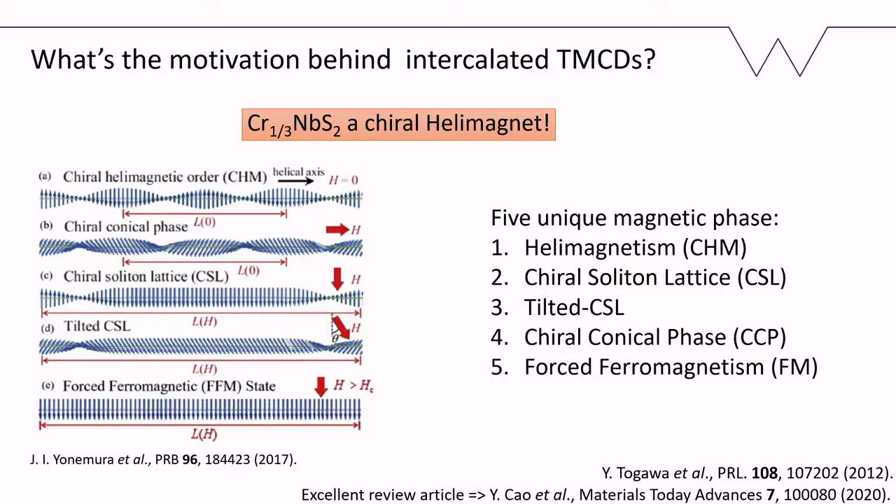So basically the moments in our chiral soliton lattice are twisted towards the direction that the magnetic field is pointing. So we still have a soliton lattice, but it is just slightly tilted off of axis. And of course, if we apply a sufficiently large field, we can get our forced ferromagnetic state. And if you're interested in more of the experimental results that are behind this and some of the theory as well, then there's an excellent review that I've listed down here at the bottom in Materials Today that came out last year.